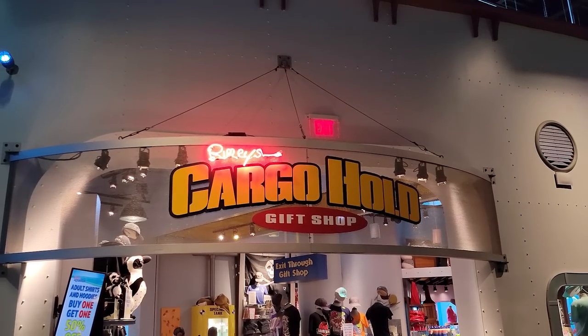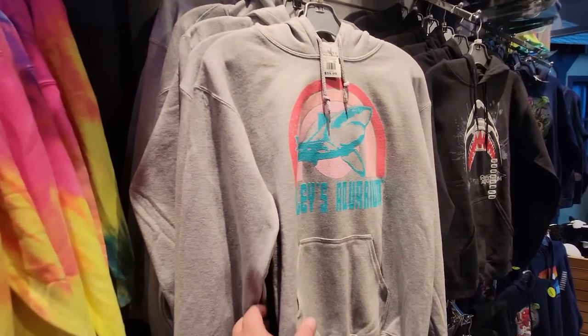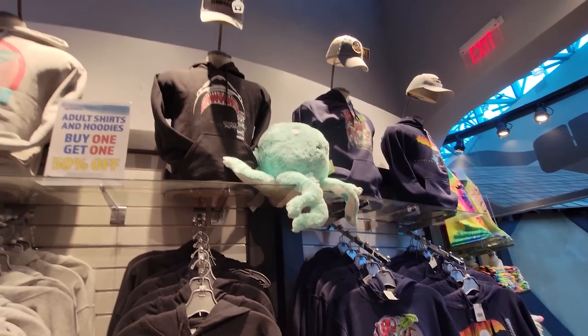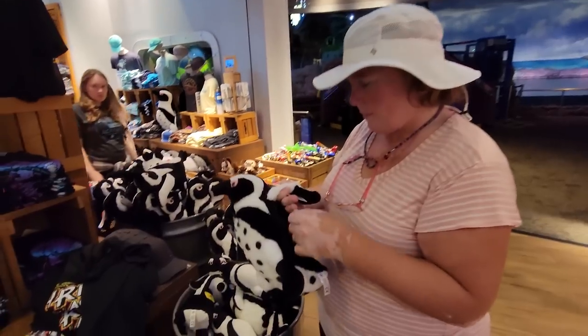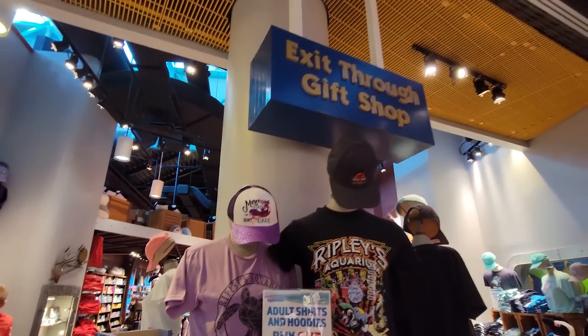And like always, exit through the gift shop. They've got a really big gift shop here with almost everything you can imagine. Lots of different hoodies and t-shirts and plush. It's pretty big. They even got a stuffed penguin. Yeah. All kinds of crazy teas.